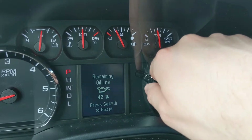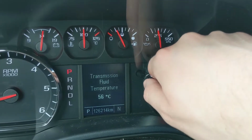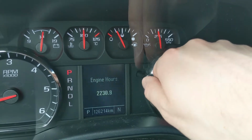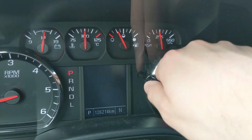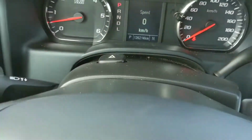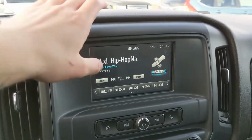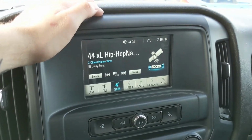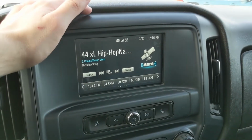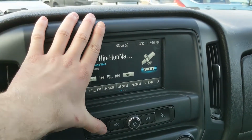tire pressures, service information, trailer brake information, engine hours, and then settings for your little info screen here. But do also have your hazards right here. But then moving on to your center, your infotainment screen, which is radio, Sirius, USB, Bluetooth, and auxiliary. So you do have quite a few options there for whatever you want to listen to.